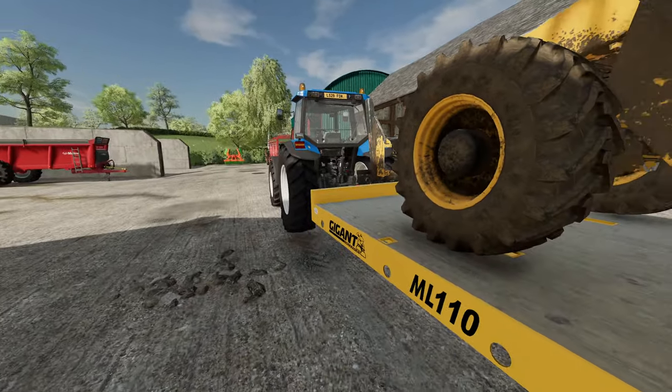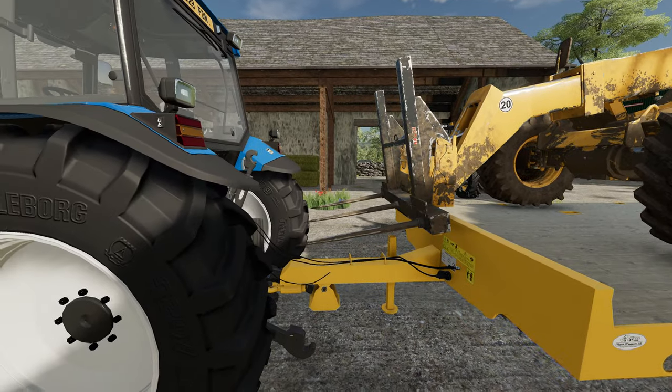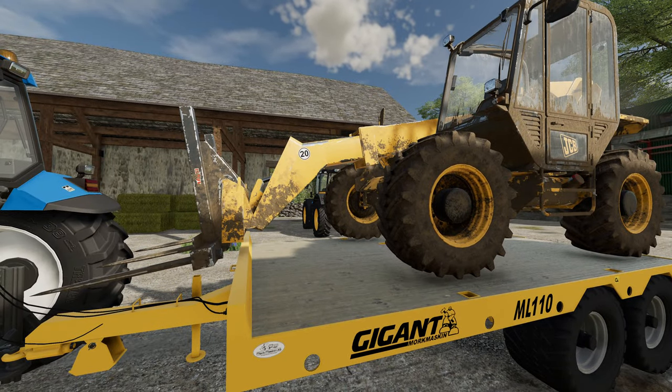Let's jump out and see if that's... Well, that's a bit further forward than I hoped. In fact, that was very close to puncturing the tyre. Oops. Not ideal.